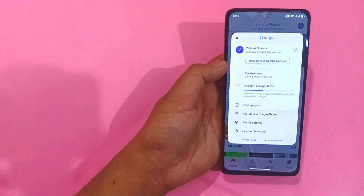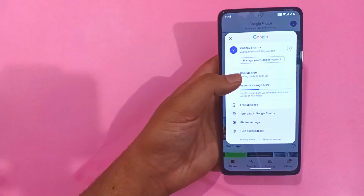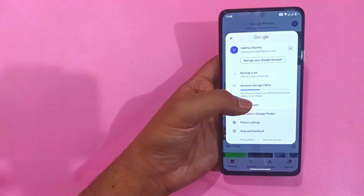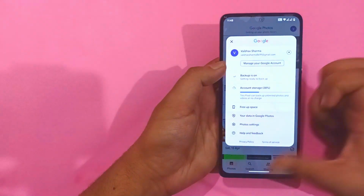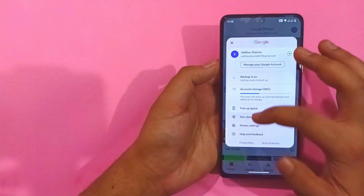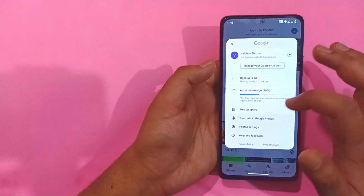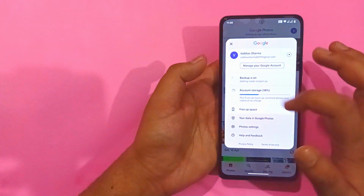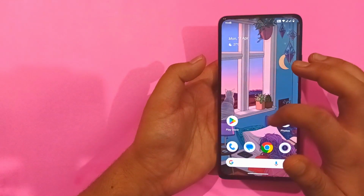Now talking about the Google Photos storage, like you can see here, you get the Pixel storage. That means you can back up unlimited photos and videos at no charge. So you don't get this type of thing in any other phone nowadays, because Google has kept it exclusive to Pixel phones, and these custom ROMs can spoof your device to seem like a Pixel device, so you get that unlimited storage benefit.